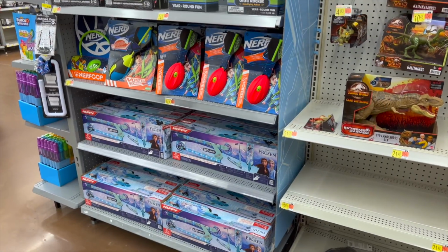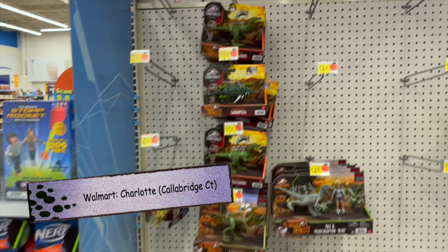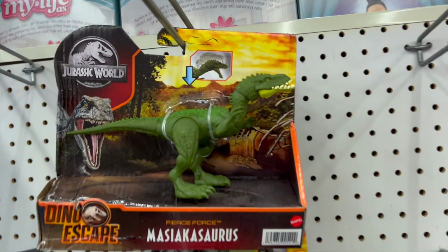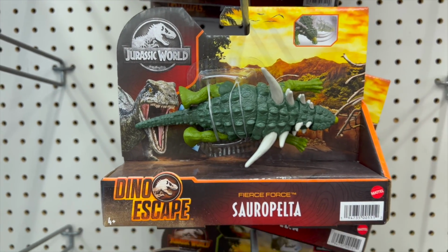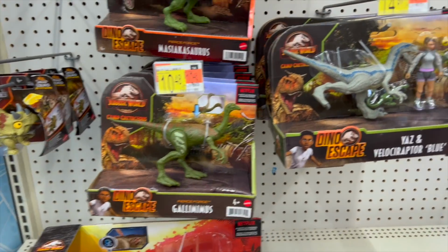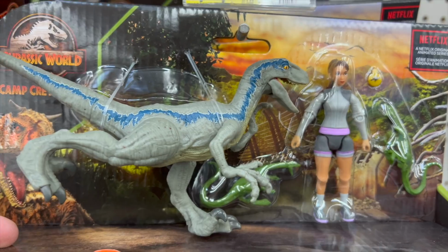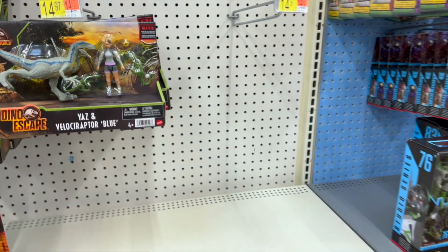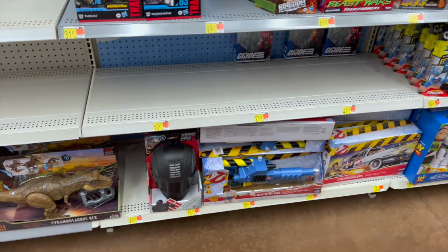This will be Walmart over in Charlotte. All right, guys. So they finally got rid of the Ghostbusters Afterlife section here at this Walmart. Now we got some new dinos. So Delta, got a Mimus looking good. Got the Yazza Velociraptor Blue 2-pack, 3 3/4. It's a good looking figure. Got the Dino Escape T-Rex down there.